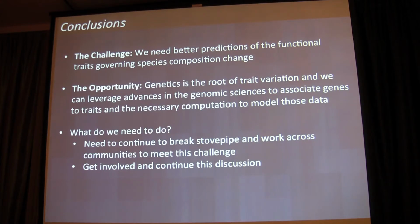What really needs to happen is we need to continue to break these stovepipes and work across communities. We need to meet that challenge. And second, we need to get involved. So if you're interested in participating in any of these climate projects, even if it's on the microbial side, you should contact either Chris Schadt, who's over here. He does a lot of the microbial dynamics in almost all of these systems. Or myself, Stan Wullschleger, Paul Hanson, and get things moving. So with that, I thank you, and I thank you again for letting me substitute in for the speaker.